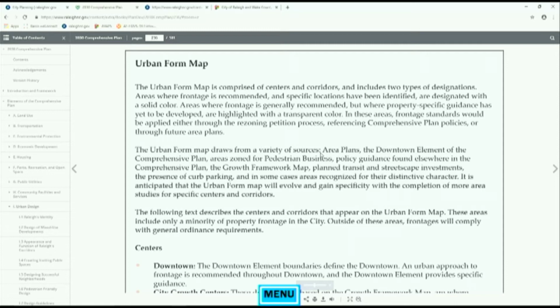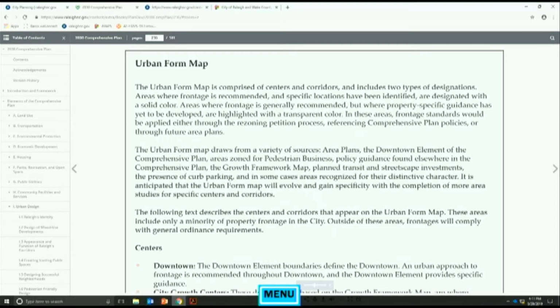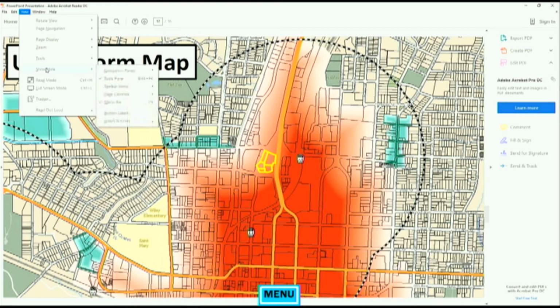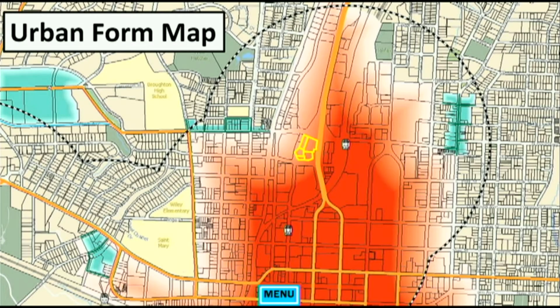There are areas that are highlighted with a transparent color, and that, I think, is getting to the gradation in the map. And it says, in these areas, frontage standards would be applied either through the rezoning petition process, which is where we are today, referencing comprehensive plan policies, or through future area plans. So again, the future land use map, the purpose it serves is to provide guidance for urban form or frontage. And what is requested in the application is the shopfront frontage, which will be consistent with that guidance.